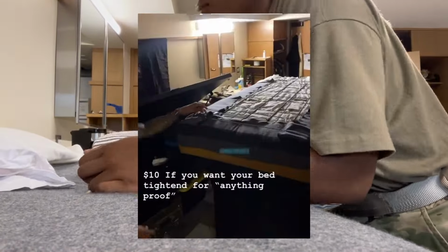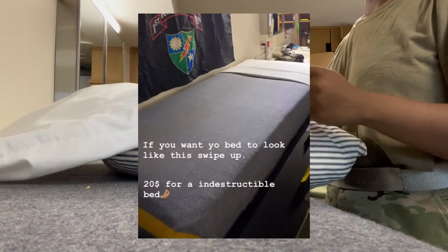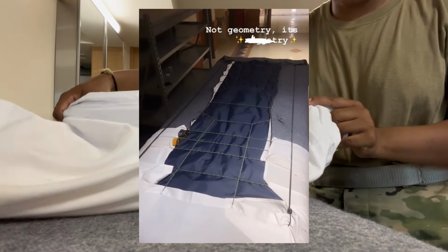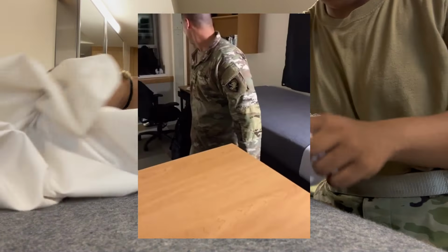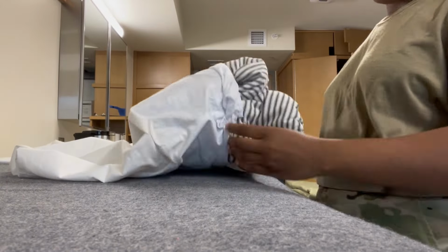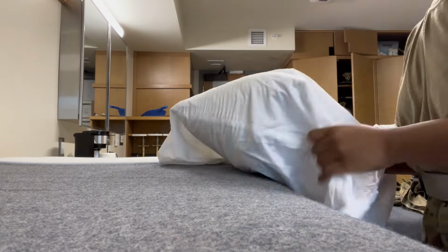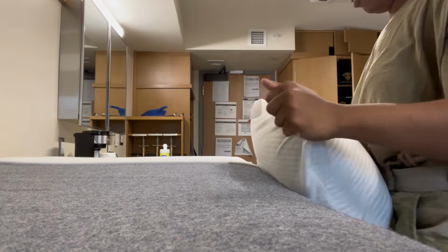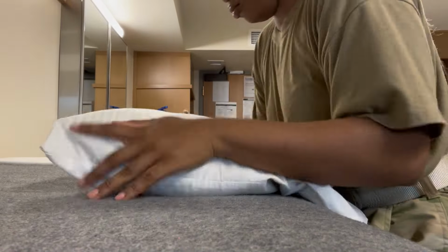There are also people you can pay to make your bed. It is a very lucrative side hustle. Some cadets will charge only $20 to make your bed anything proof, and that is a really great deal. Anything proof means you can roll around, toss on it, jump on it, do anything on your bed, and there still won't be any wrinkles. I usually make my own bed and make my own pillows, but if I see one of my friends out there hustling, going from barracks to barracks, making bed after bed, of course I'm gonna support their business and pay them to make my bed. I love a hustling cadet because I am a hustling cadet.